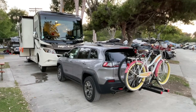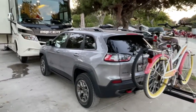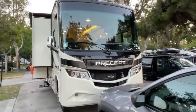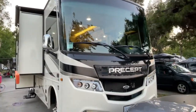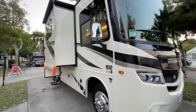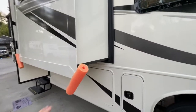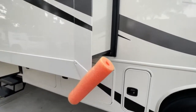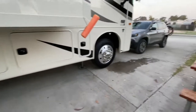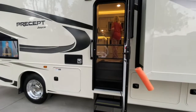Yay! So here's the outside of our setup. We have a Jeep Trailhawk that we tow behind the motorhome. And this is our new motorhome, about 4 hours old, Precept 31 UL 2022. Has a slide out, one slide out on the right side and two on the left. Put these little noodles here so I know exactly where to go to bang my head. Lots of storage underneath. It's got the big Michelin tires and bigger wheels. Rides really nice.